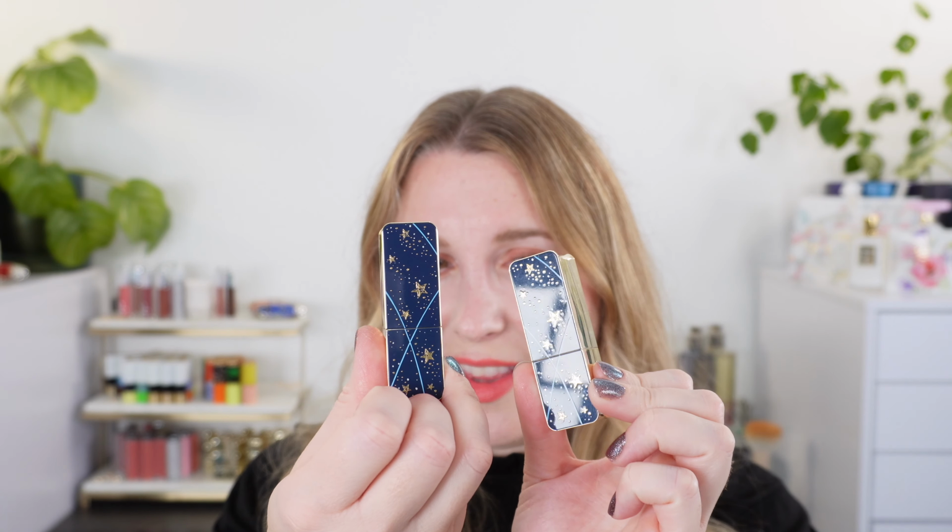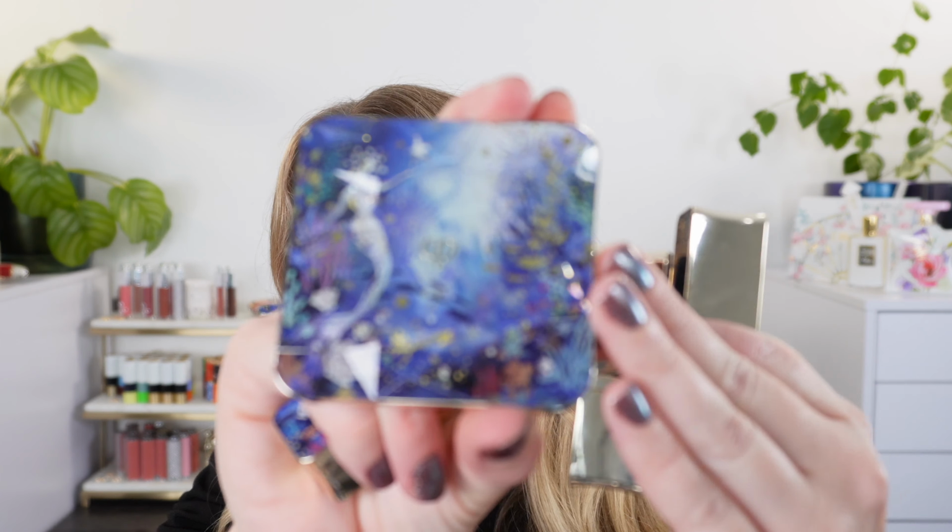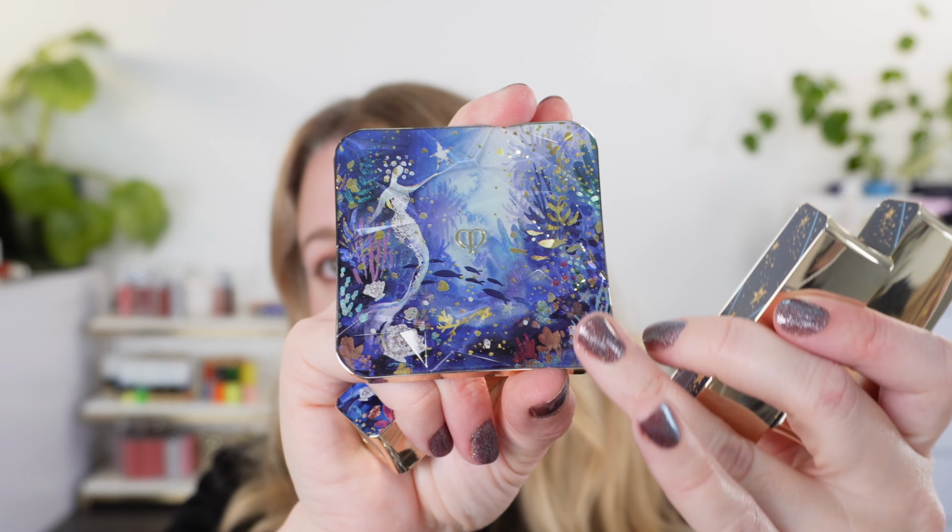So I want to start off with some lipstick comparisons, and we're going to start off with the Cle de Peau holiday lipsticks from last year. Now, one of the things I really liked about last year's packaging is that they were dual-sided. I really love that option. So it would have been nice if we had the mermaid on one side, and then perhaps this half on the other, or just something a little different.